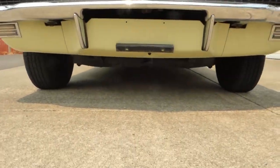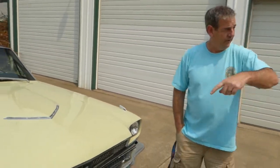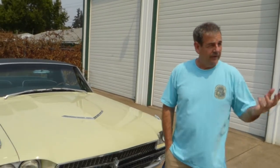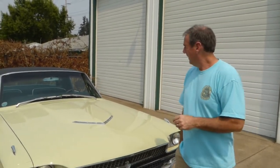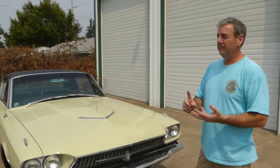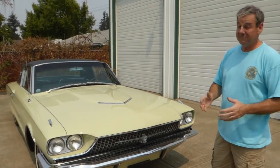So what I'd like to do now is hop in the car and start it. You get to hear it run, and I'll just drive it around the parking lot a little bit so you get a sense of what it looks like rolling under its own power. Everything works, the wipers work, I think I mentioned the heater works, power seat. It's a cool car.